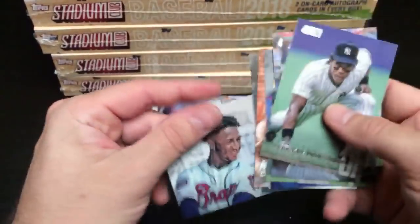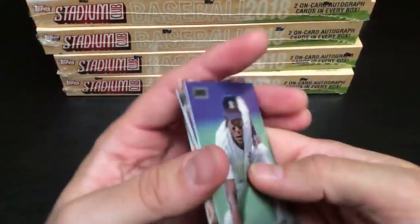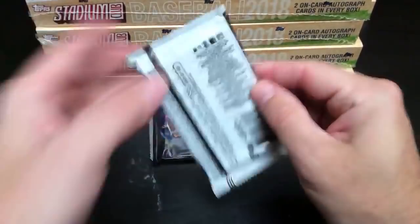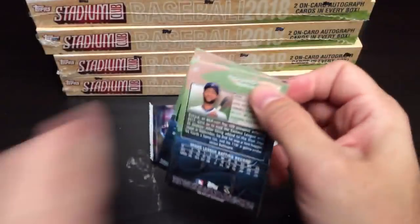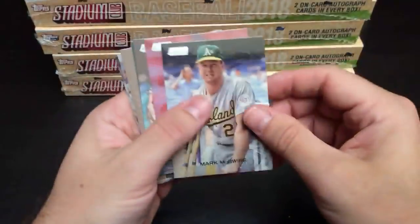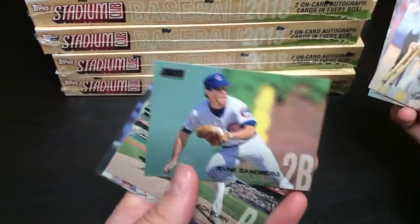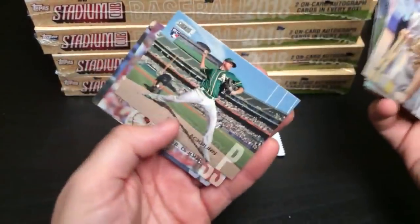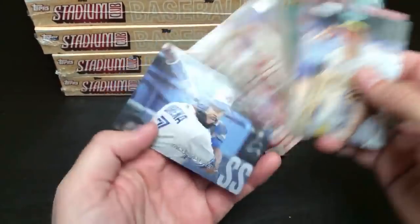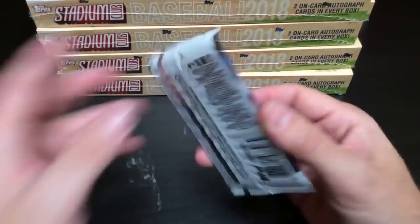Never compromise insert. Ozzie Albies rookie card right there. That's a cool looking card. Two packs left in box number one. We're gonna downshift. McGwire, Bench, Cole, Mattingly, Sandberg, black parallel right there. Paul Blackburn, Paul DeJong, Richard Urena, and there should be an autograph in this pack.